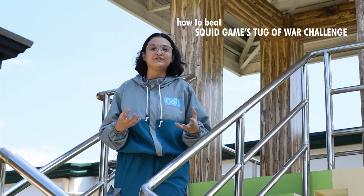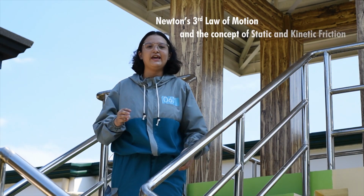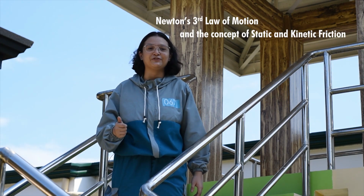You win! And that is how we beat the Squid Game's tug-of-war challenge with Newton's third law of motion and the concept of static and kinetic friction.